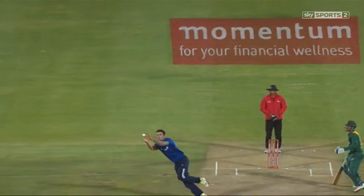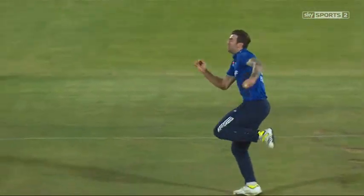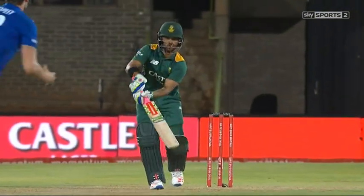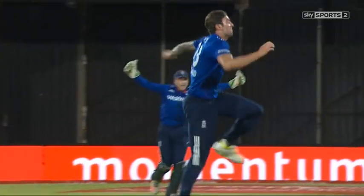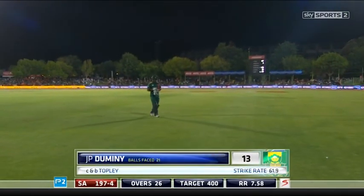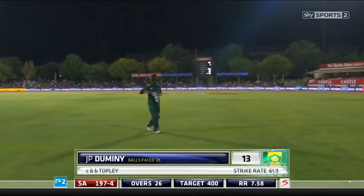That was certainly a lot slower than the previous deliveries. You can see him just putting the ball a bit deeper in his hands by the time it's about to be released. So it comes out slower, and JP Duminy totally deceived. Can't keep on losing wickets like that. Yeah, tame dismissal in the end for JP Duminy. He goes for 13, 197 for 4.